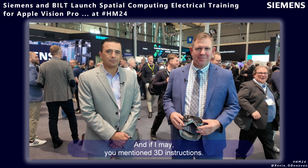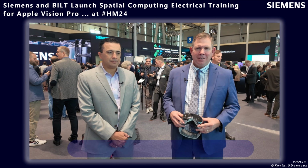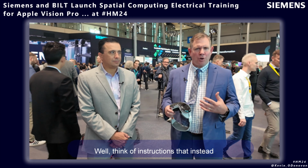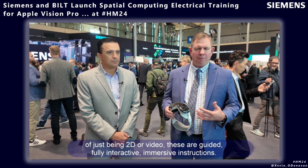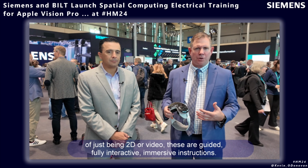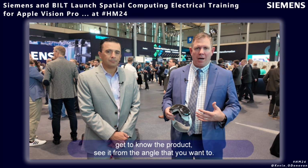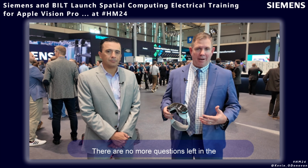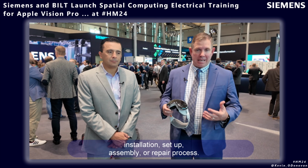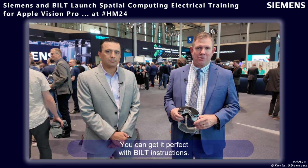And if I may, you mentioned 3D instructions. What do you mean by that? Well, think of instructions that instead of just being 2D or a video, are guided, fully interactive, immersive instructions, so you can actually interact with them, get to know the product, see it from the angle that you want to, so there are no more questions left in the installation, setup, assembly, or repair process. You can get it perfect with BILT instructions.